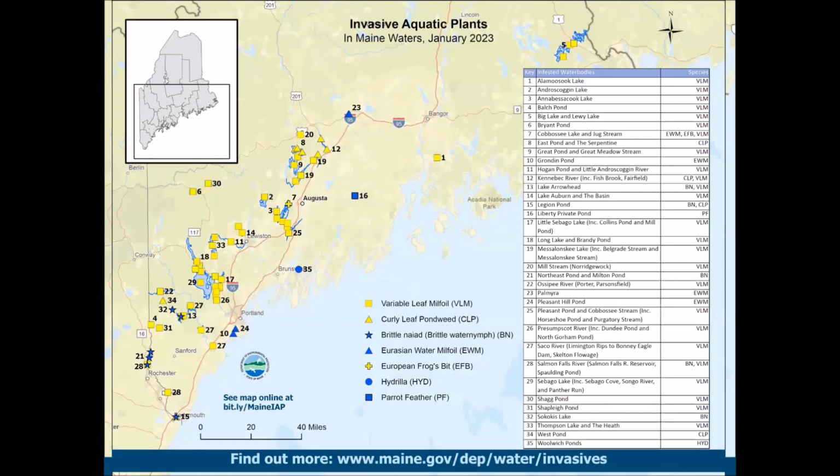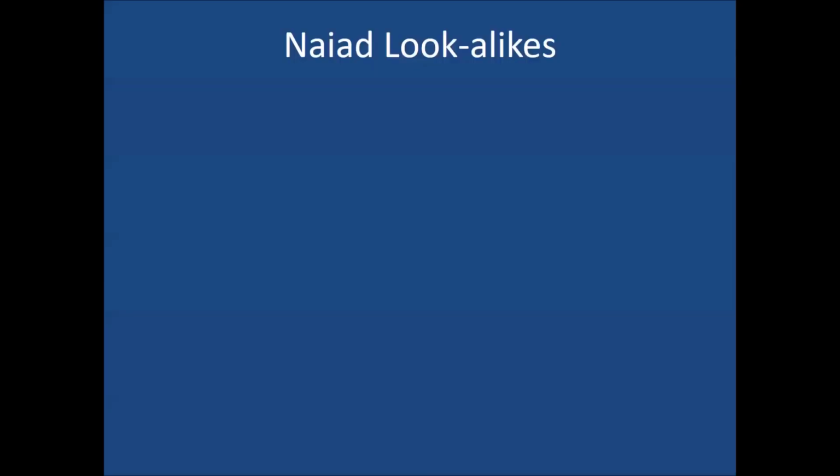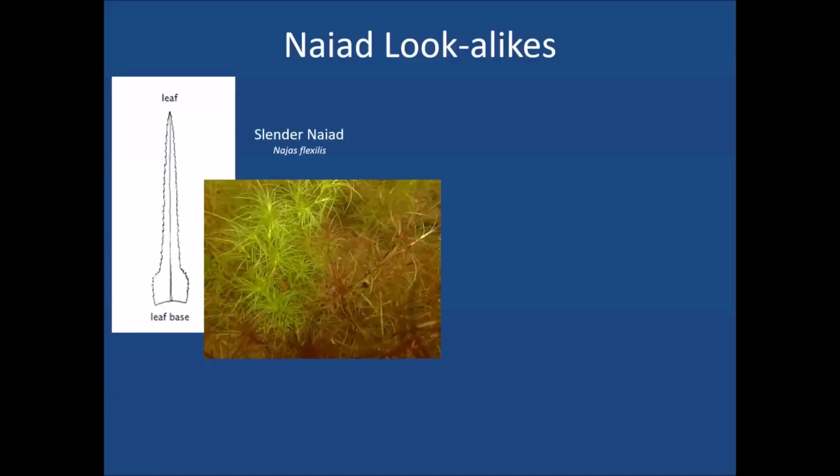Here's our map again. So again, that's the blue star, and that's all really in southern Maine. There's not any north of us here. So Naiad look-alikes, this is the kicker, right? Slender Naiad looks so similar. So Slender Naiad, that's the look-alike. That's the one that I really need to look at closely in order to tell.